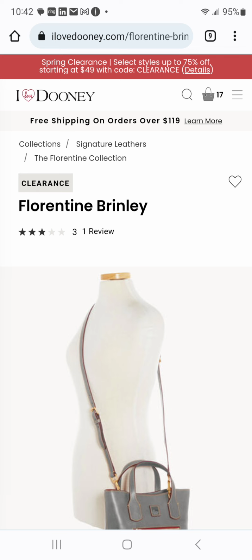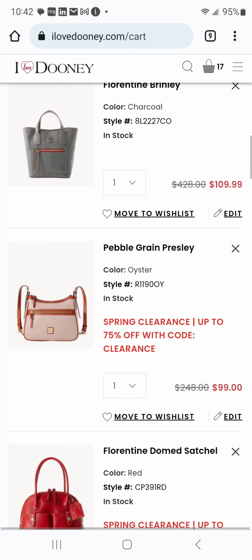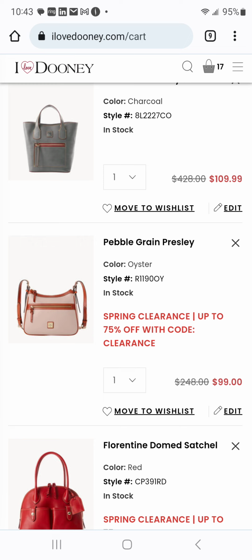The next item that I have in my cart that I'd like to share with you is, let's see if it's going to load, the Pebble Grain Presley for $99. We talked last week before last in live about Presley, Kimberly, Piper.